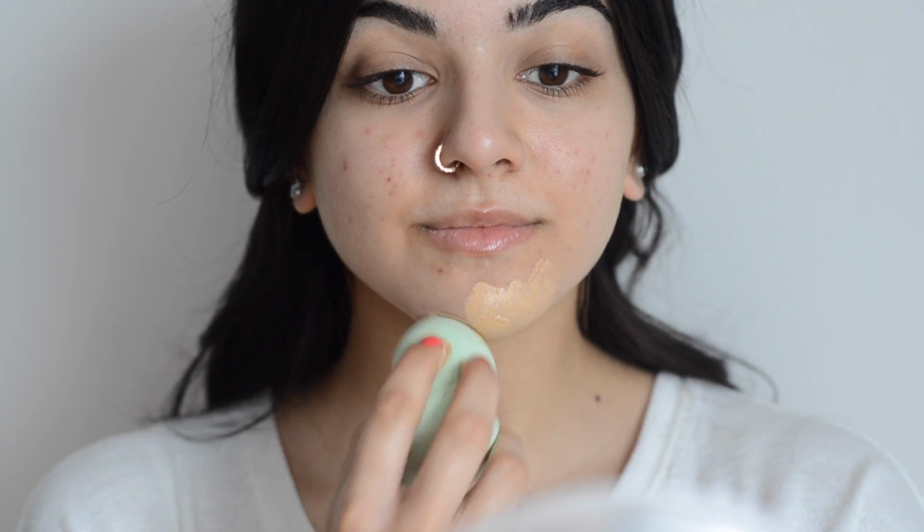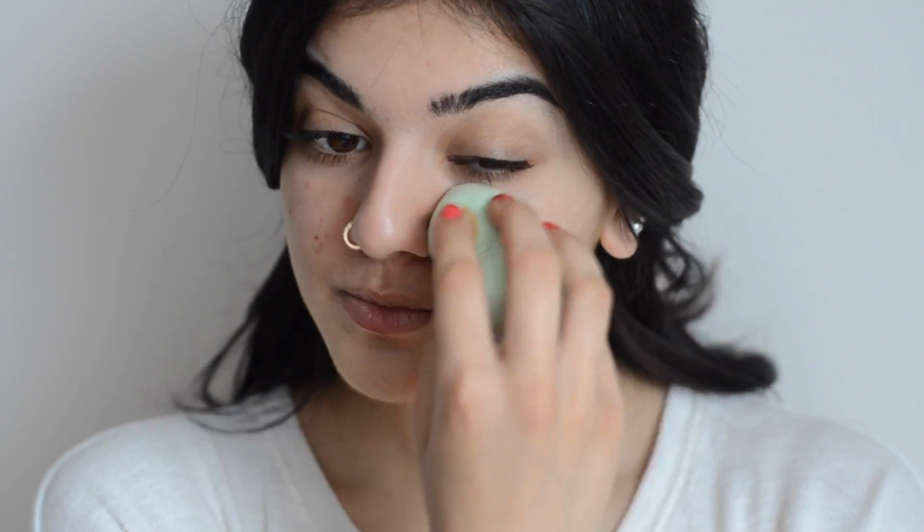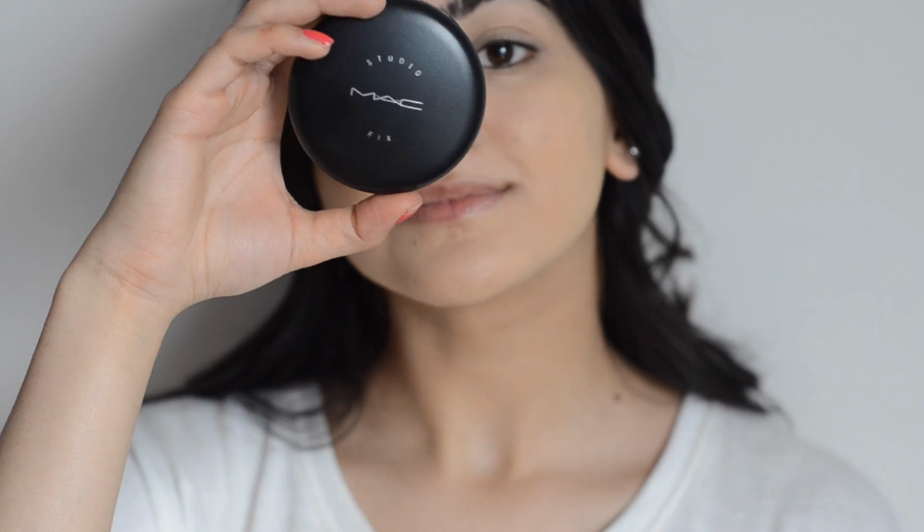For foundation, as you can see, I'm mixing two different foundations, my NARS Sheer Glow in Punjab, and then I'm mixing a Becca Matte Foundation in Buttercup. And I'm just applying that with a damp blending sponge, a beauty blender, I guess. And so far, it's doing me well. It's just a sample of the Becca, but this is the result. And then to go over it, I'm just going to set it with a MAC Studio Fix Foundation in NC40 just to get rid of all that shine.